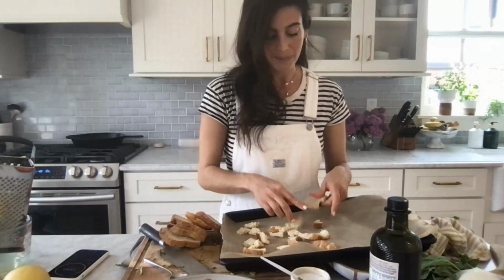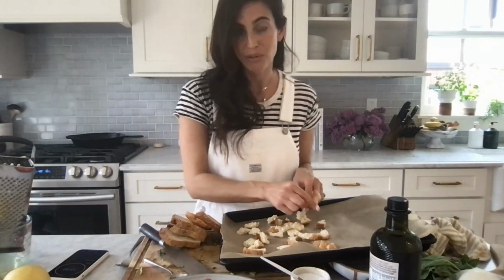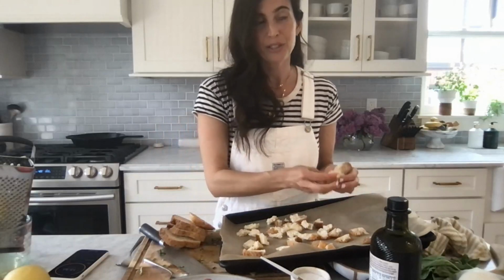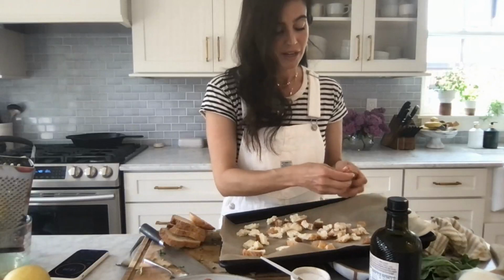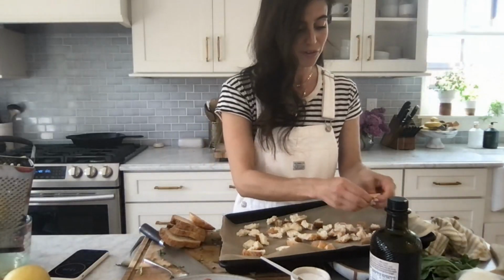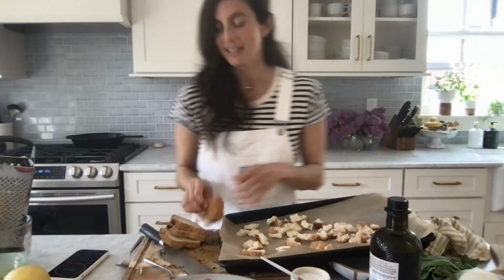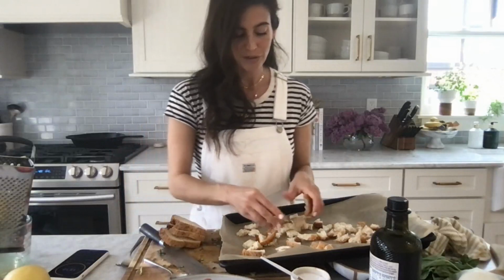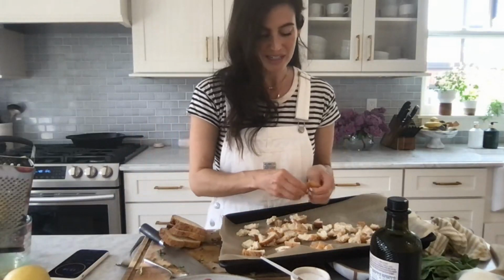Baguette, like the bakery style bread where somebody's making it from scratch, or a sourdough loaf would be so good here. That's actually one of the healthiest real food versions of bread. If you can do gluten, Dave's Killer Bread or sprouted grain bread like Ezekiel is one of the best ones if you're not gluten-free. You just want as clean and simple ingredients as possible, so look at your labels and make sure you can recognize most of the ingredients.